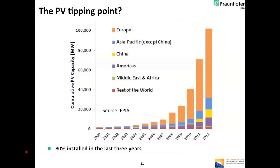If you look at that, the uptick in PV installation is obviously huge. I would argue that PV has now tipped, and no matter what the fossil fuel industry tries to do, you really can't stop PV anymore. But what you can do is slow it down, and that's kind of the concern I think we all need to have as we try to keep PV rolling at its breakneck pace.